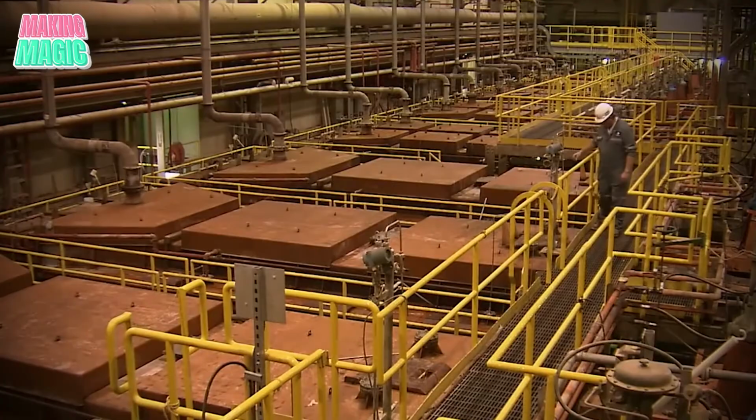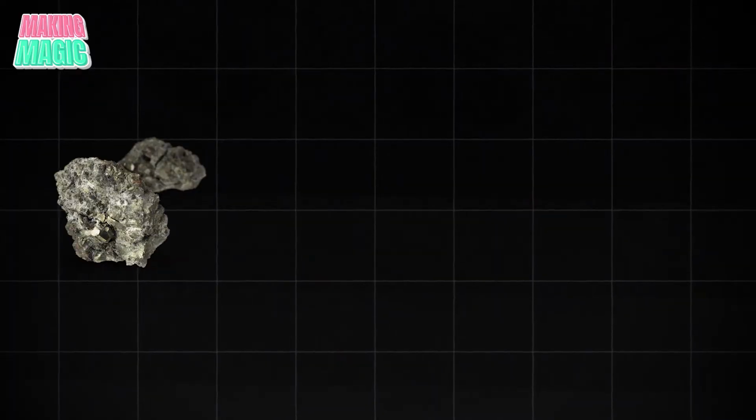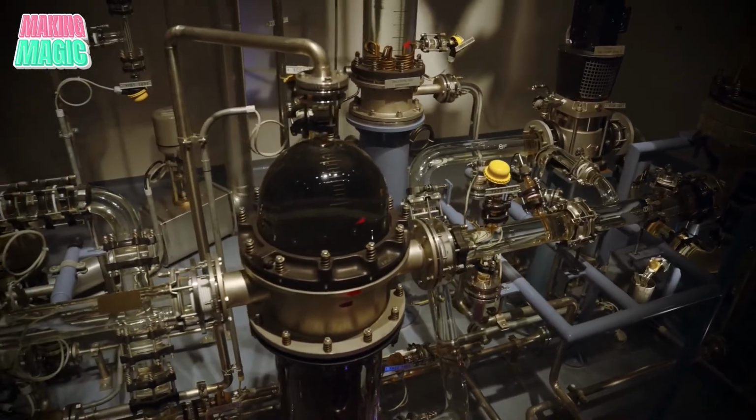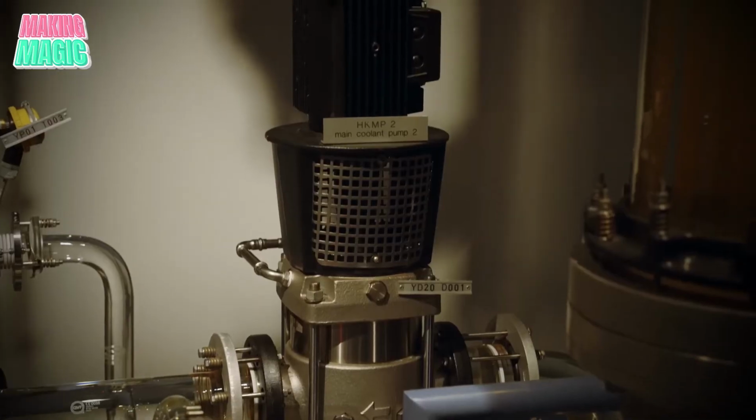Now comes the most fascinating part of our journey: transforming raw ore into nuclear fuel. This is where engineering meets chemistry in an impressive display of industrial precision.